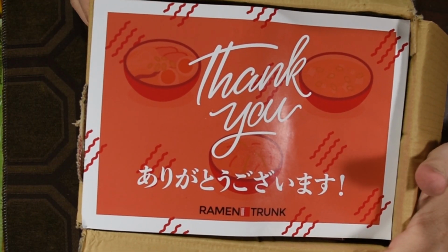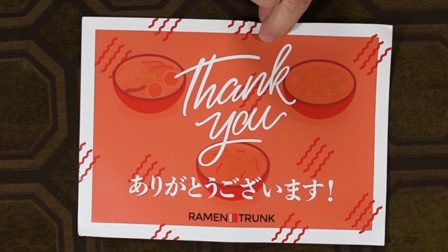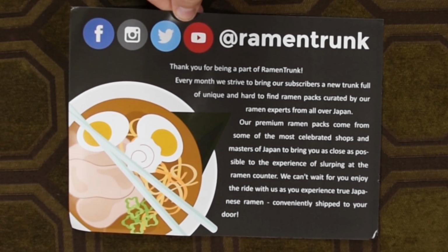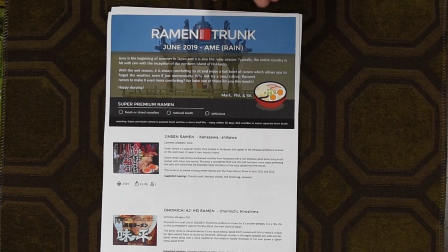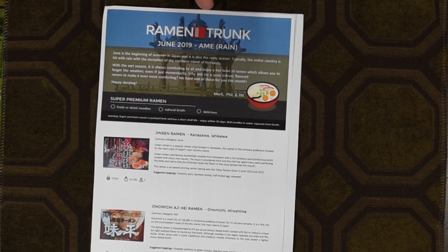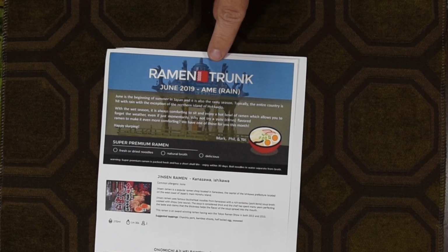Alright, and as you can see, the first thing we're greeted with when we open this box is a nice big thank you. No, thank you. So yeah, the sheet has a big thank you and a little bit of information about Ramen Trunk on the other side. And then we have our information here. This is the June 2019 Ramen Trunk.